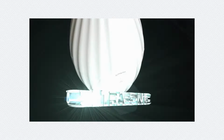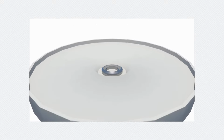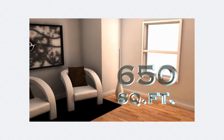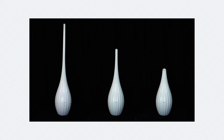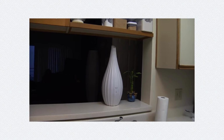The Luma Comfort HC12W uses ultrasonic technology. A special disc pulses at a high speed, gently separating the water and turning it into microfine mist. And the elevated spout lets the mist spread out evenly, covering more area. In fact, it can cover 650 square feet. It even includes attachments for three different height settings, making it convenient for any part of the house.